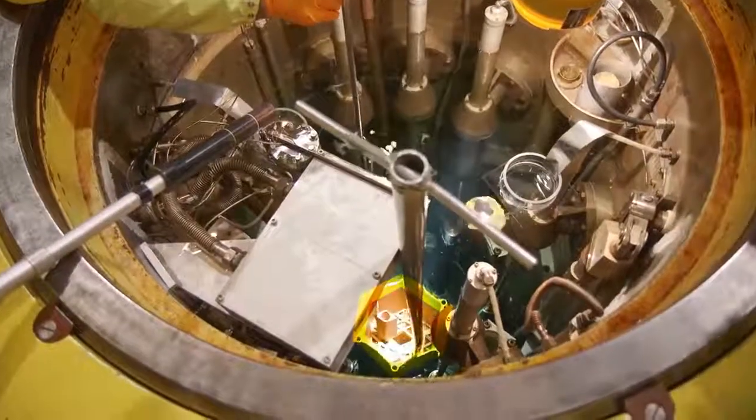The core is shaped like a hexagon, and it's made up of 27 diamond shapes that fit together to make a hexagon. And each of those diamond shapes is a fuel element. One of those diamonds is going to hold a cylinder, which we're using to hold a special salt that could be used in the future to cool down nuclear reactors. The reactor is a really good tool for testing materials because the core itself is an extremely harsh environment.